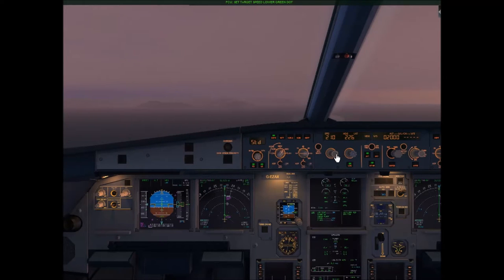Transition altitude. Checked. 1013. 1013.